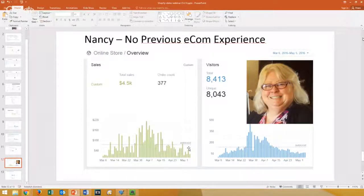So it was really good to see how quickly she was able to scale with and learn without any experience. And that's the beauty with Shopify. You have the platform, which makes it easy to set up your store, and you have a system in place.